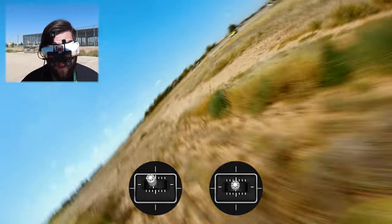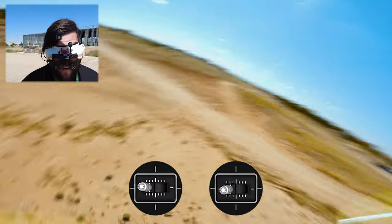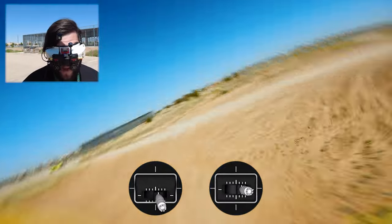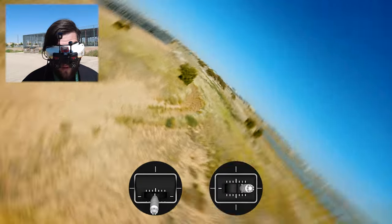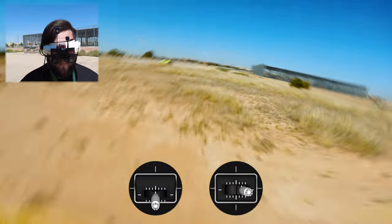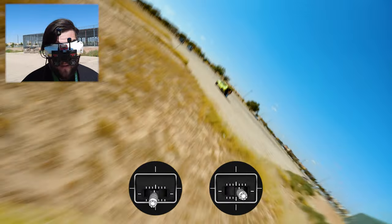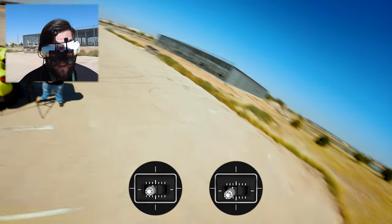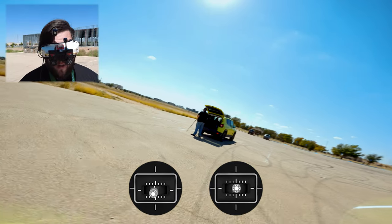You saw that a second ago. I like to end my momentum like if I'm coming out of this. I like to end it with that sideways bit of yaw roll in the yaw slide. Really straightforward, but don't forget about your yaw axis. It can do a lot for you. That's all there is to that one. Probably the easiest out of all of them.